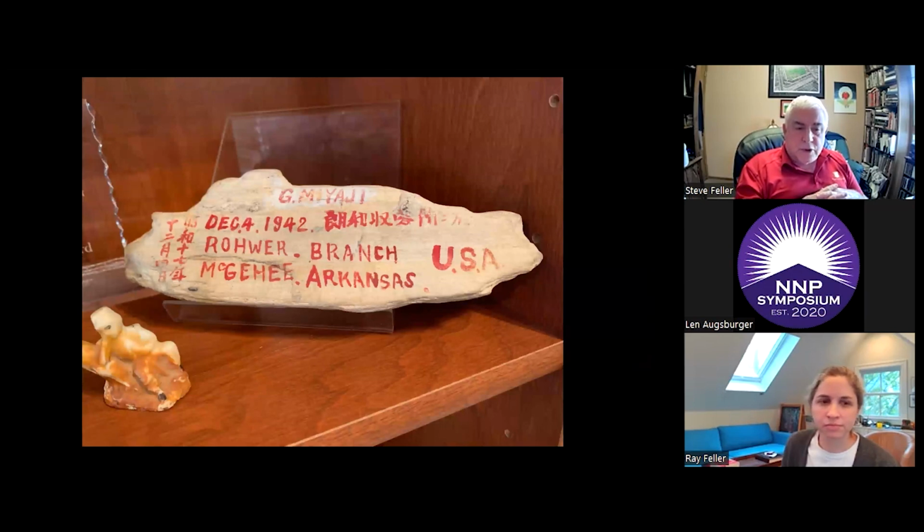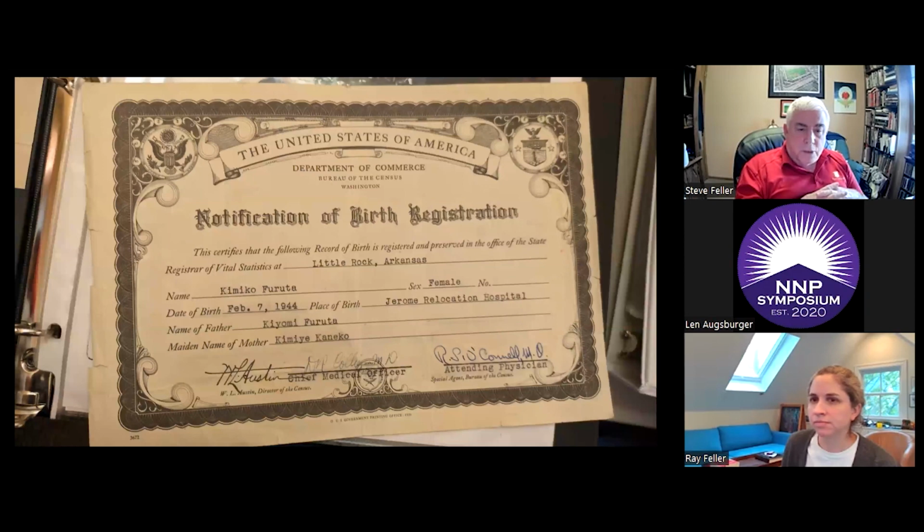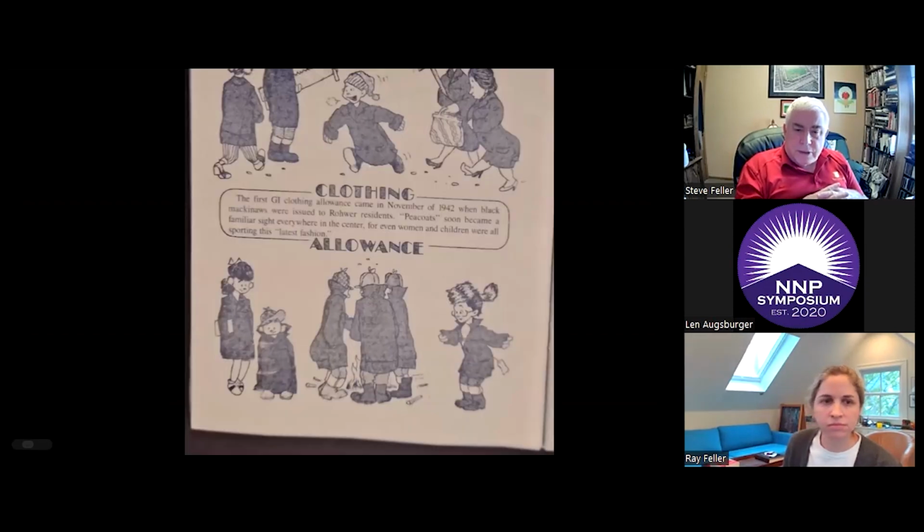In the museum, then, this is a souvenir of one of the inmates, explaining that he was at the Rohr branch near McGee, Arkansas. I know it looks like McGee. It's pronounced McGee. Okay. Go ahead, Ray. Birth certificate in one of the many stacks of documents. U.S. government printing office. You know, I would argue that's somewhat numismatic anyway, announcing the birth inside the camp. Now, the clothing allowance is interesting because there are coupons associated with that, as there were at other camps. So they definitely needed clothes. They wrote about it frequently.